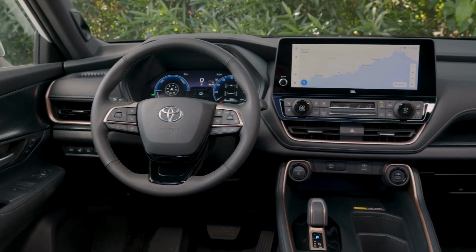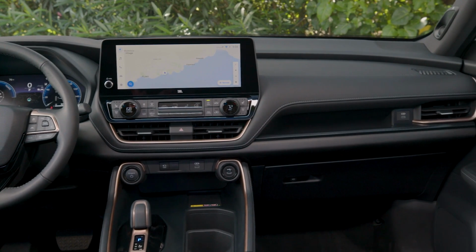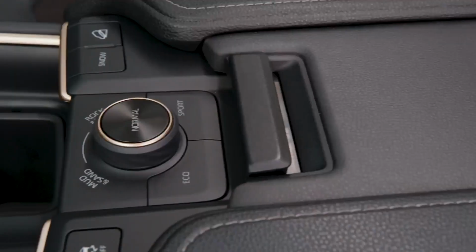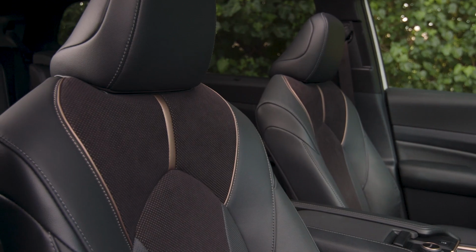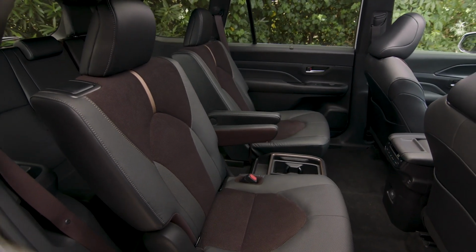As you'd expect from just about any Toyota, they put a lot of thought into the interior, and if they're trying to drag people out of a regular Highlander, or dare I say, even a RAV4, those customers are going to find a lot to like in here. The switchgear is very familiar, the materials are very familiar, and the layout is very familiar to anyone who's been in the Toyota family, so that's a very smart play.